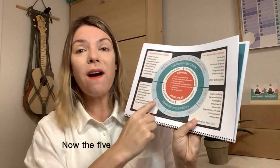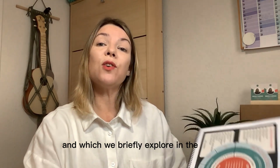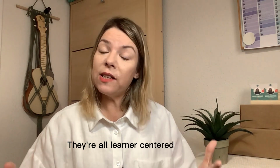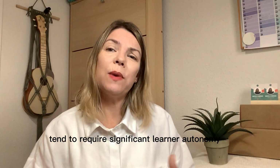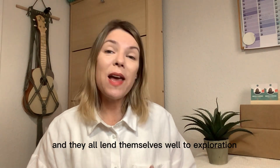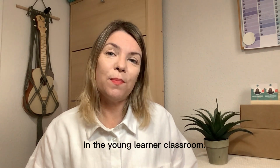Now, the five approaches in the framework, which we briefly explore in the course, have lots of things in common. They're all learner-centered approaches and place a lot of importance on the learner's needs and interests. They're flexible approaches that tend to require significant learner autonomy and agency, and they all lend themselves well to exploration and discovery, which I believe are essential ingredients in the young learner classroom.